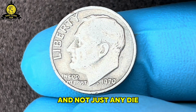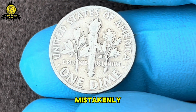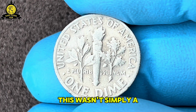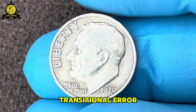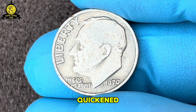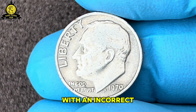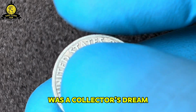And not just any die, it appeared to be a leftover proof die from 1968, mistakenly used during the production of the 1970 proof sets at the San Francisco Mint. This wasn't simply a misprint or a smudge. This was an authentic transitional error, a coin that bore a design feature from a different year. His heart quickened. It was rare enough to find mint errors in circulation, but to discover a proof coin with an incorrect reverse, officially issued by the U.S. Mint, was a collector's dream.